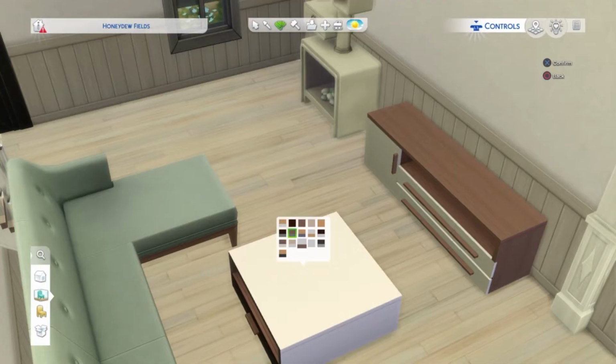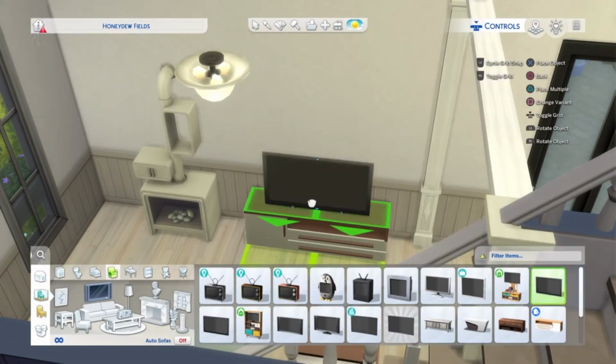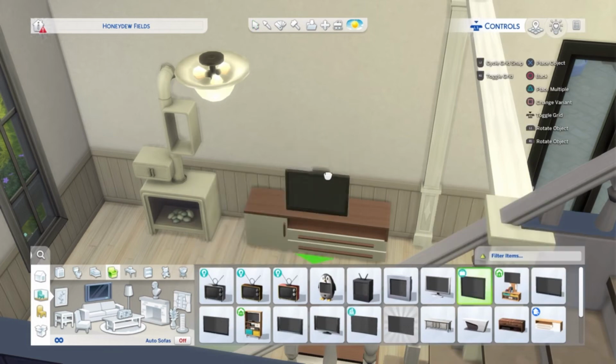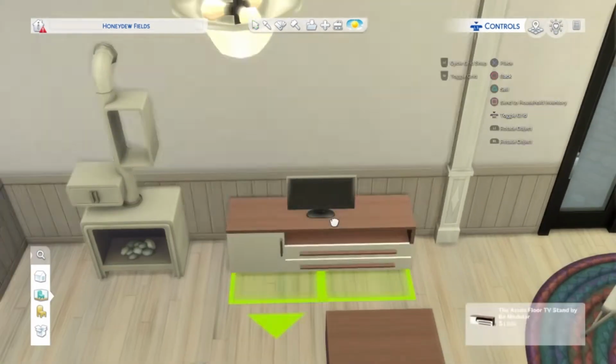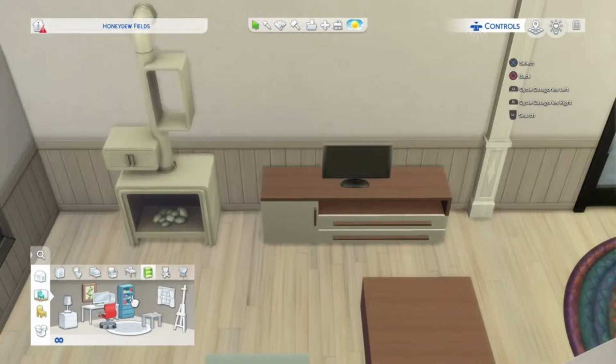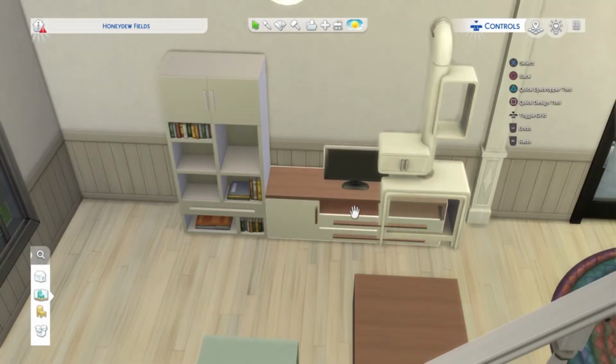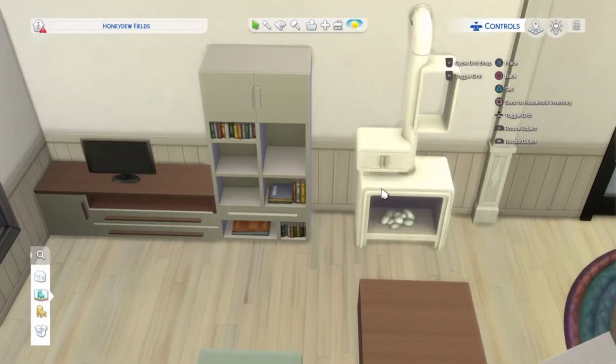I got a bookshelf and TV in there. I just wanted a small one. I don't need a plasma TV in here. I also just felt like maybe they wouldn't always watch TV. Maybe they'd be out doing things or going places. So it just made sense to do a small TV in the living room. So I used the modular, not the modular, is it called a modular? The sectional, that's it, the sectional sofa. I used that in the living area as well.